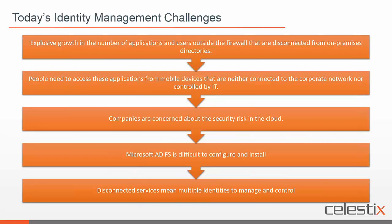So let's talk a little bit about our bridge appliance, and we'll talk about some of the challenges with Federation and some of the data management challenges you may be facing today. Some of the challenges that we've seen as a trusted partner to a large variety of companies, really in the remote access space, are listed on the screen here. First and foremost, obviously everybody's aware, is the large number of applications that businesses are subscribing to, and these are your software as a service applications.